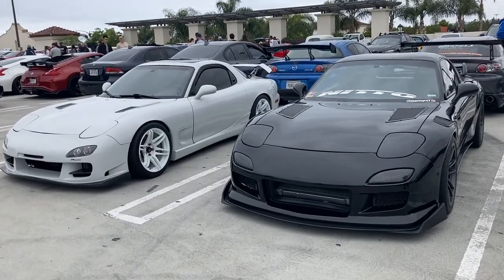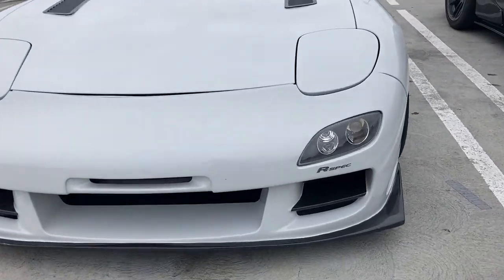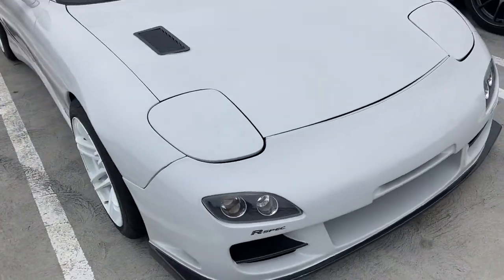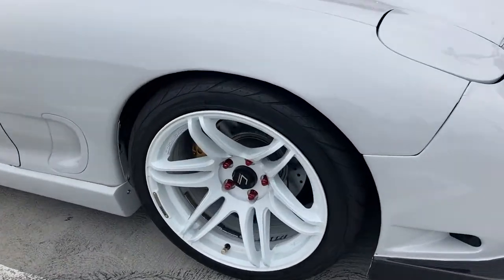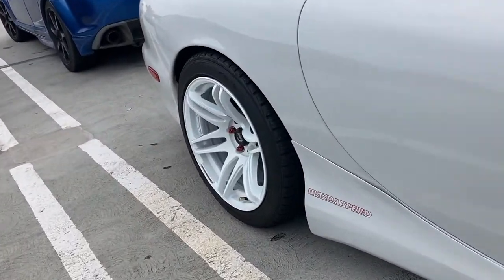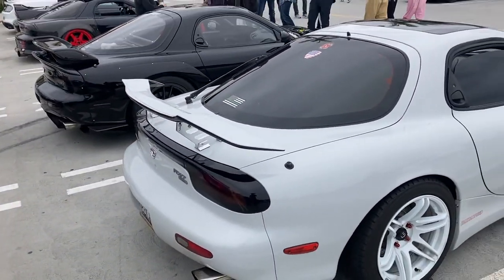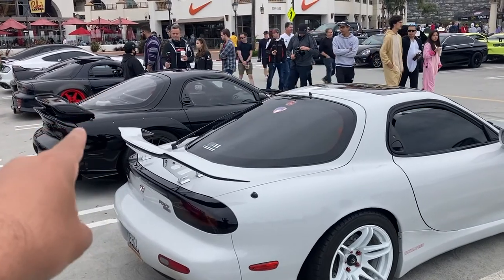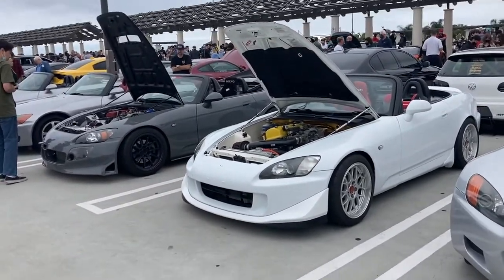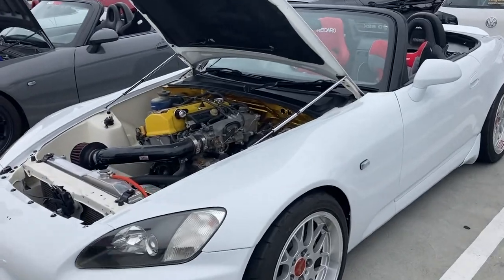Two RX-7s. I didn't even see the other one. So, this is an R-Spec. R-Spec bumper. It's pretty clean. Those wheels. Those wheels are crazy. Lots of concavity. Yeah, a black one and a white one. I'd take the white body, no one's really clean. Two S2000s. Pretty clean.